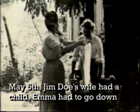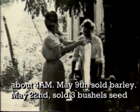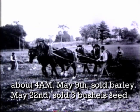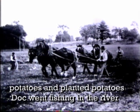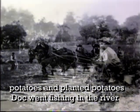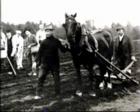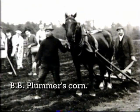May 5th, Jim Doe's wife had a child. Emma had to go down about 4 a.m. May 9th, sowed barley. May 22nd, sold 3 bushels seed potatoes and planted potatoes. Doc went fishing in the river and gave me a mess of pickerel and trout. May 28th, planted B.B. Plummer's corn.